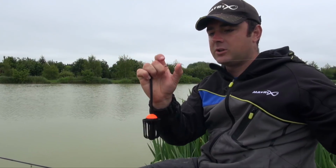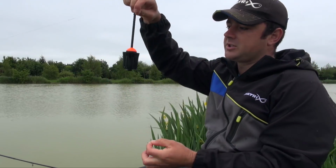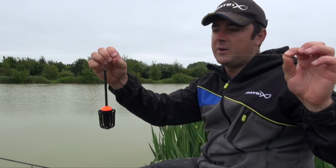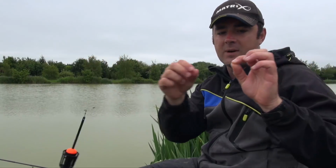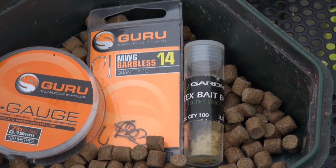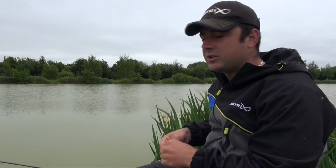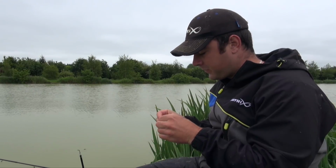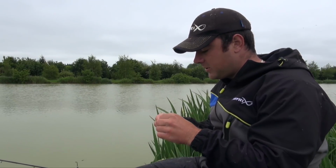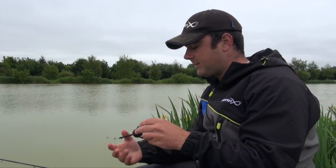Now I just do a knot to knot or loop to loop onto my hook link, which, because we're fishing it just underneath the float, is maybe 1.5 foot, and that's a size 14, and then a bait band onto there, and all I'm doing is banding an 8mm pellet. So rig wise it really couldn't get more simple. It's more about the actual float that allows you to do it, and the bait that you're doing it with that's creating such a good feeding atmosphere.